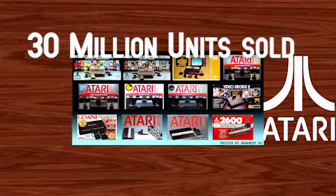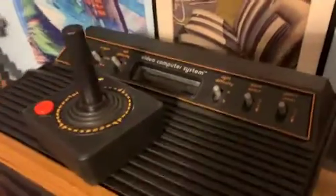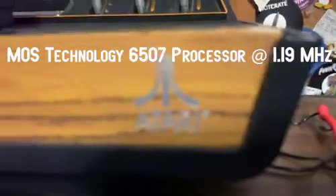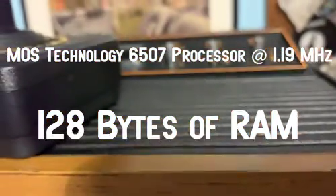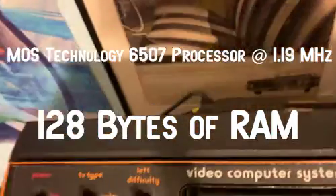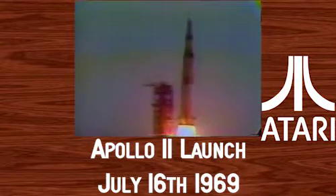era. Even past its long lifespan, a total of 30 million units have been brought into the homes of many all over the world as of 2004. What's so surprising about the system is the fact that it managed to succeed with having less power than a freaking toaster. Sure, it may have a MOS Technology 6507 processor clocking in at 1.19 MHz. Throughout all of its life, the 2600 only had a total of 128 bytes of RAM. Yes, just bytes, not kilobytes, not megabytes, hell, not even gigabytes, just bytes. But hey, by that point, we had gotten to the moon with less than that.